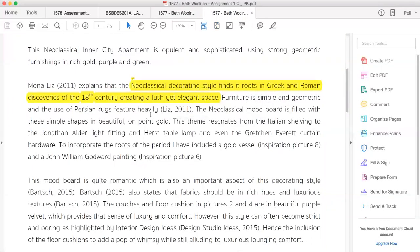Persian rugs feature heavily. Furniture is simple and geometric, and the use of Persian rugs features heavily here. You can see it here. Yeah, and maybe because I think that is a Persian style of rug. Would that be correct? That's right. It is a Persian style rug.